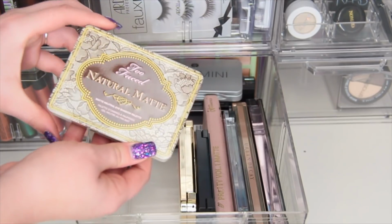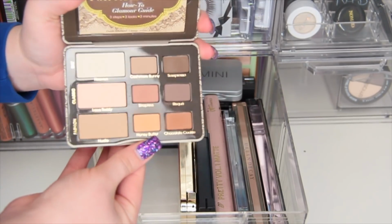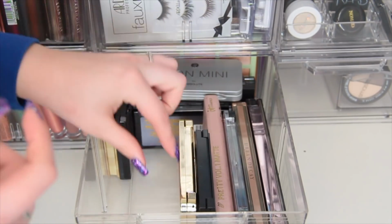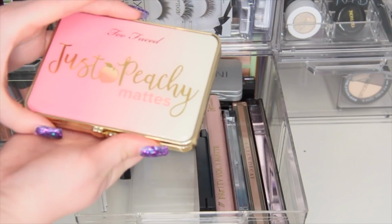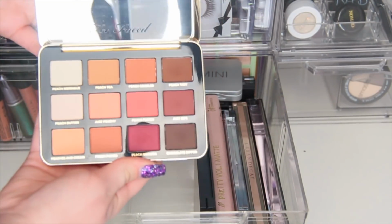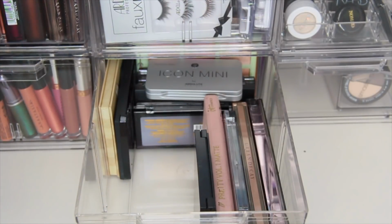Next I have this Too Faced Naturally Matte palette. I use this palette all the time. As you can see, I love this shade, so I'm definitely keeping this. Next I have the Too Faced Just Peachy Mattes palette. Definitely keeping this. It's just the colors in here are just stunning and I love the formula.